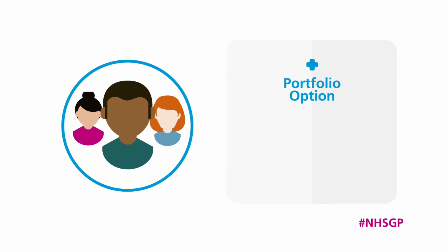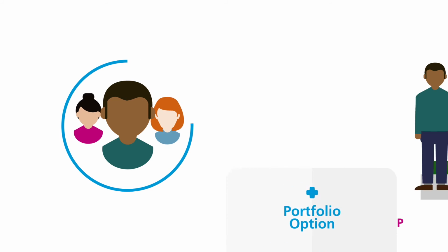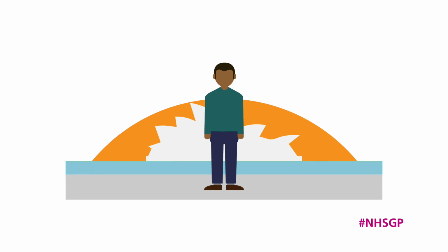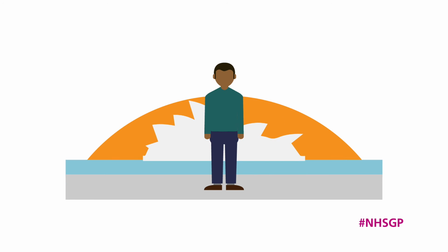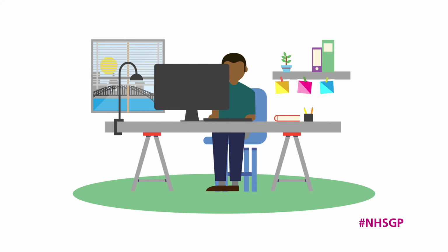Within the Refresher Scheme, a portfolio option is now available. This is for doctors who have previously worked as a GP in the UK and are now working in a similar role abroad but would like to return to the UK. For example, Samal. Samal qualified as a GP in the UK and worked for 3 years before moving to Australia. There, Samal worked in a GP surgery in Sydney. Now, 4 years on, he wishes to return to the NHS.